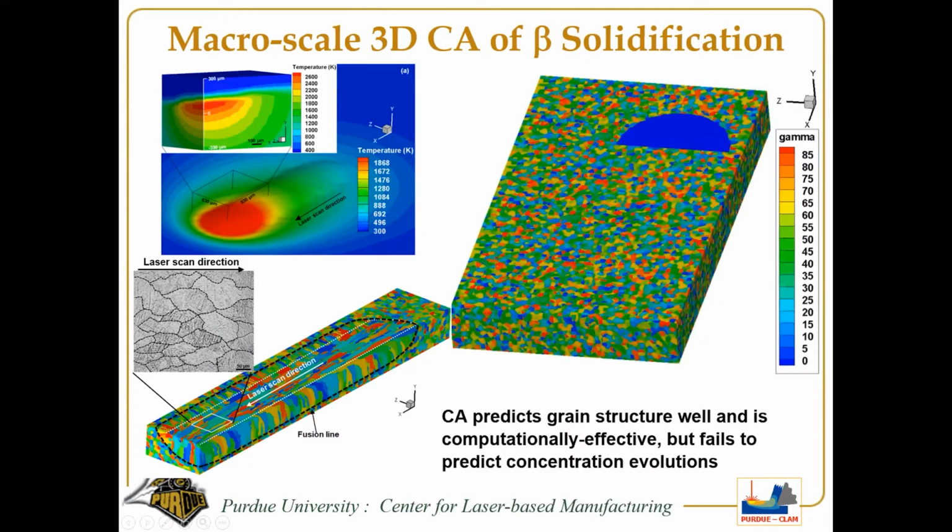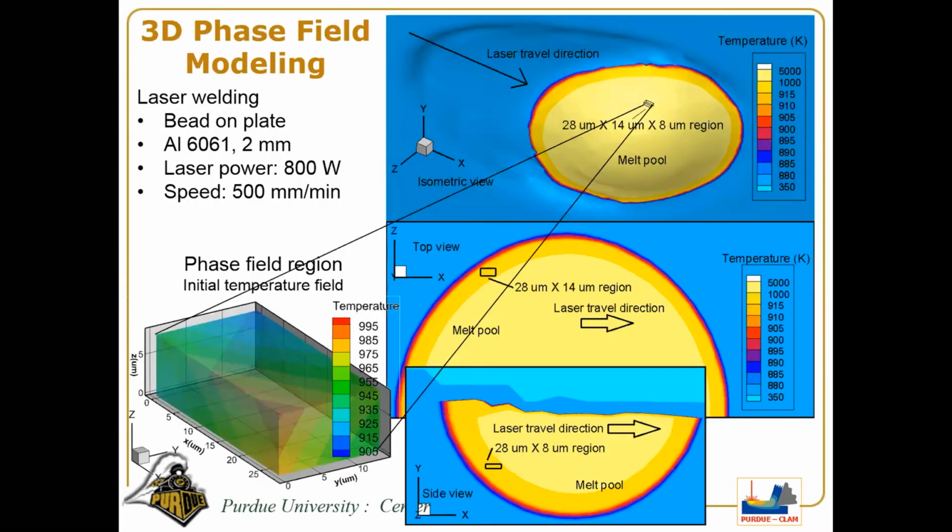Okay, so the next one I'm going to show you is when you want to predict the details of the microstructure. The cellular automata technique is not sufficient because it's suitable for larger domain problems, but it does not capture the details. So you can also use something like a phase field modeling technique to capture details. I'm going to show one example and also talk about the problems associated with it.